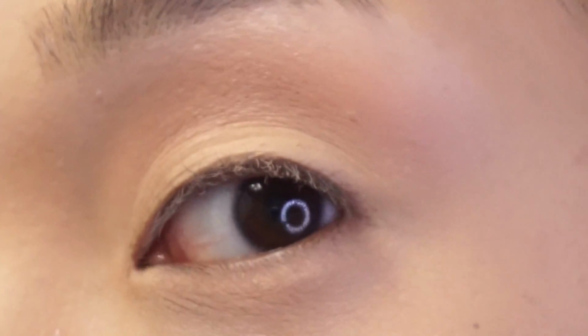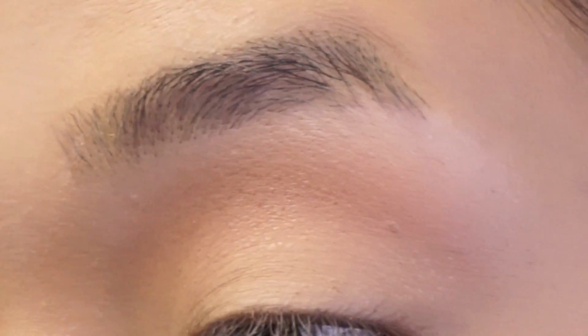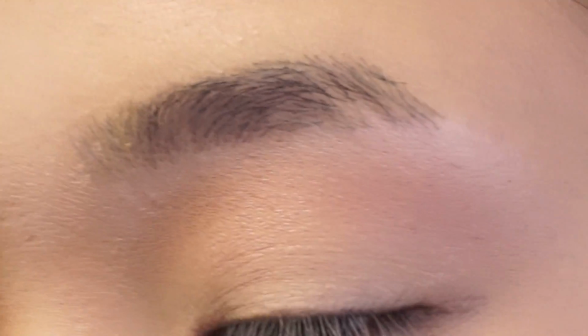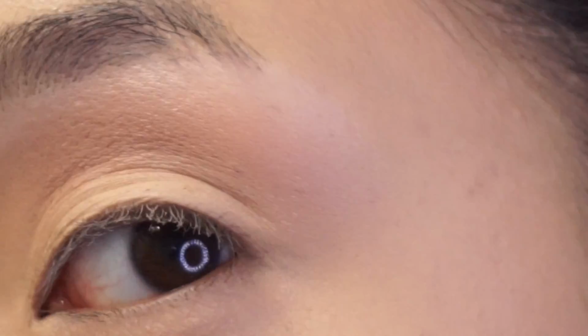This is what I would call my secret when it comes to blending and doing eyeshadows: to use a transition color first that's a little bit darker than your natural skin tone. So Golden Ochre, I would say, is 2 shades darker than my natural skin tone. So I dipped into that 3 times and you see how it looks very seamless.